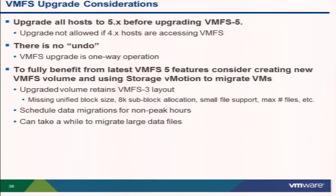When you upgrade your VMFS volumes, just keep in mind that if that volume is mounted by a 4.x host, it will not let you do the upgrade. It will actually come up with a friendly little pop-up that says no 4.x host. So you have to make sure all your hosts have been upgraded to 5.0 or 5.5 or higher before you can upgrade that. Once you upgrade it, there's no undo. Once you upgrade it, you're VMFS 5.